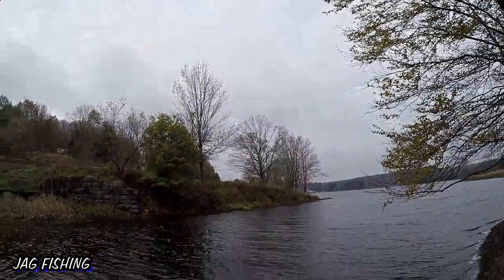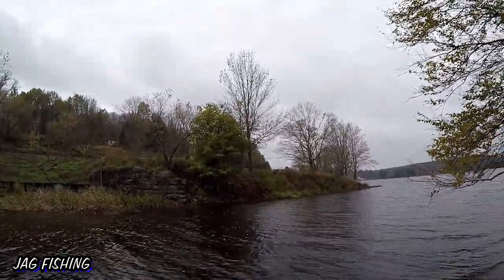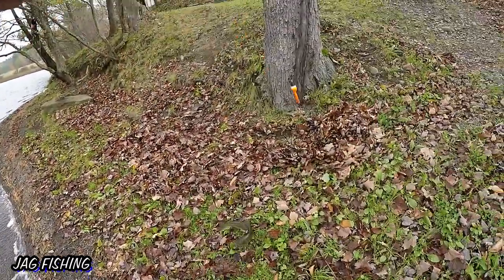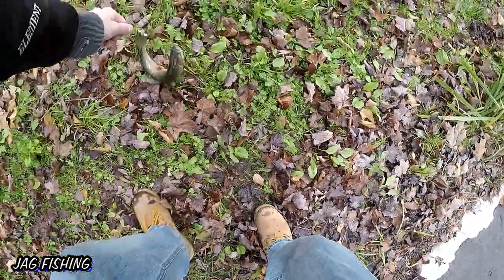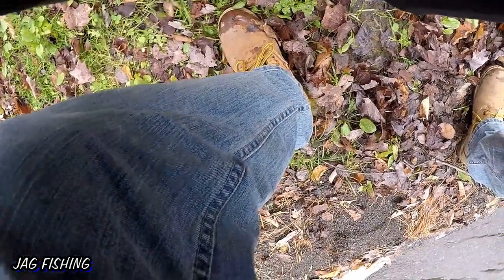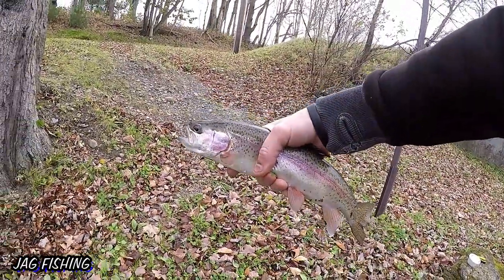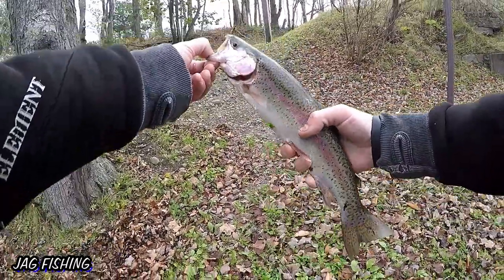Fish on, guys. Fish on. Oh yeah, we got a nice rainbow. Nice rainbow. Oh yes. Come here. Yes, guys. Oh, man. All right. Easy there, buddy. Easy. Slippery freaking guy. Oh, barely got hooked on, too. Oh, easy. Oh, man. There you guys go. Okay. There you guys go.